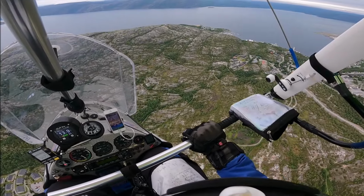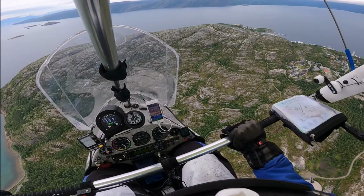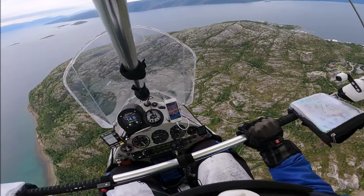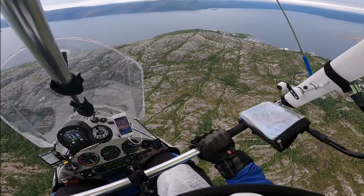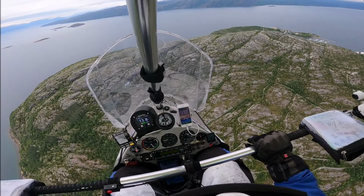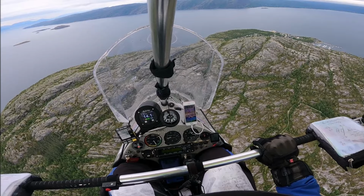And Alta sits right down on the water's edge. The runway has been sort of reclaimed into the fjord, so they must have filled it with rock. It's a stunning approach. It was very special.